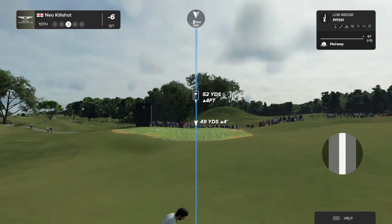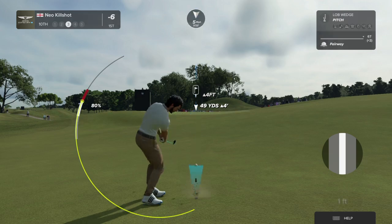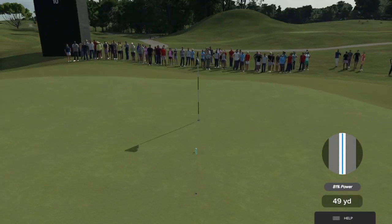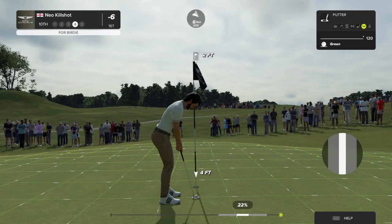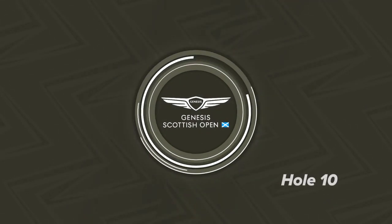Nicely done. Getting ready to play their third. He leads the field by a stroke. That's a good looking shot there. Be nice to see this one go down. Let's see if they make it.